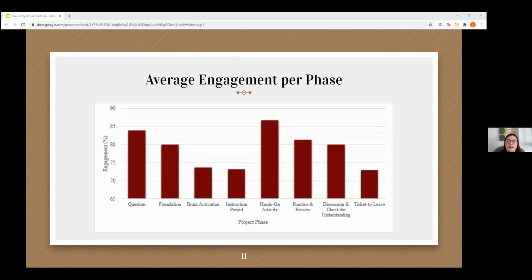Based on team-led activity classroom observations, we found that engagement increased with the use of project-based learning. We discovered that when students were creating something new or making decisions, especially during the main design phase of the project, known as the hands-on activity, they had the highest engagement with an average of 86.7% of students engaged. We found that project phases that relied on lecturing had low engagement levels, as highlighted in the instruction period.